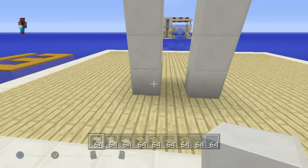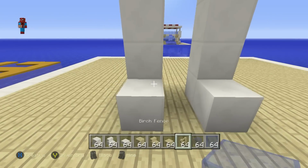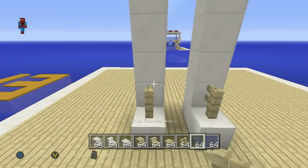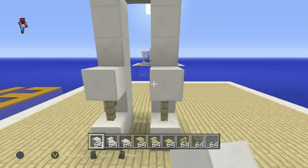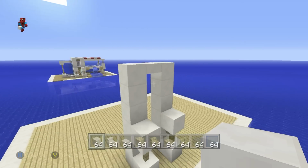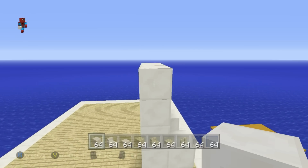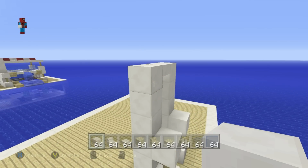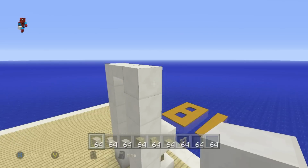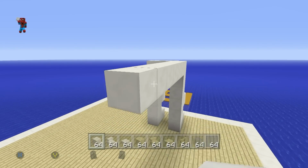Then take the 2 blocks of quartz that hit the ground, extend them towards you, each by 1. Place a birchwood fence on top of them, and also place a block of quartz on top of the fence, like that. What we now want to do is take a sideways view of what we've just made, and we want to take this top block, basically the 6th block in the row of 6 that we made, and extend it backwards by 7. 1, 2, 3, 4, 5, 6, 7.